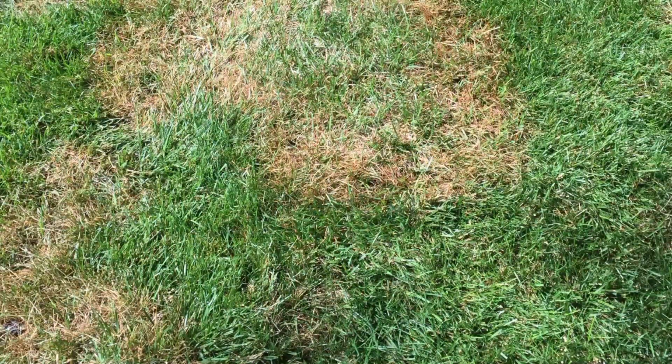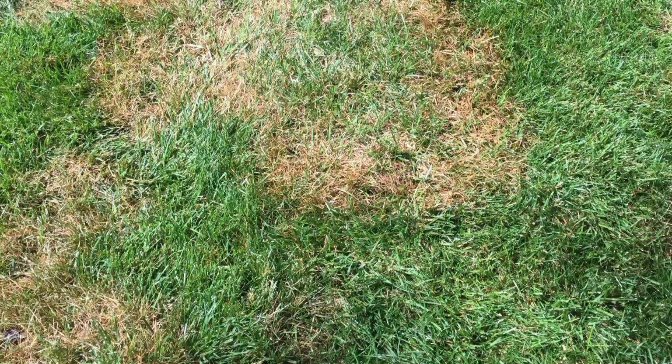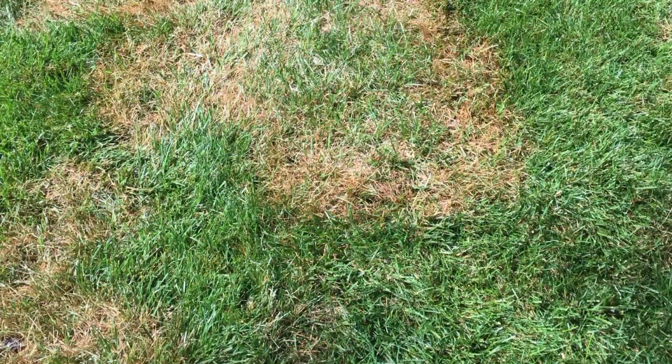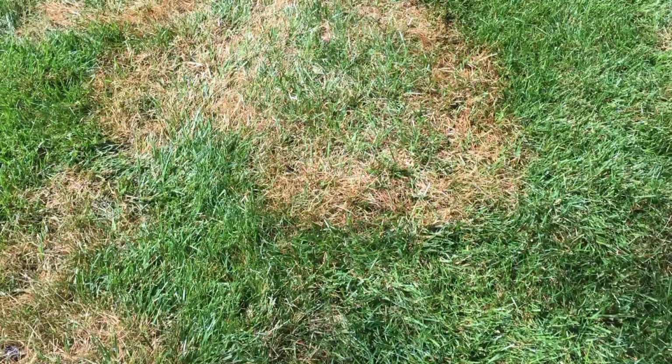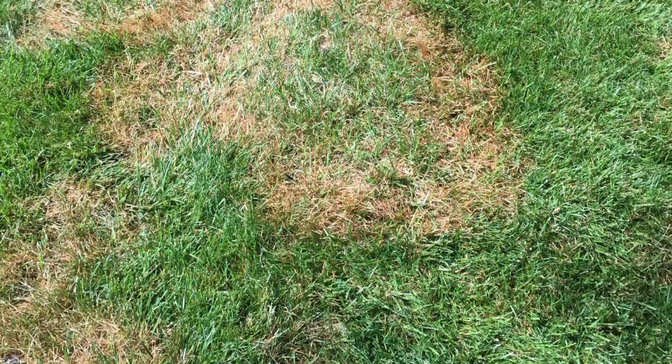Using good fertilizers, getting them out at the right time of the year. Right. For tall fescue, spring and fall are the best times to get nitrogen out. We'll talk about this in a minute, but it is okay to get a little nitrogen out in the summer months to help with recovery. Right. For sure.